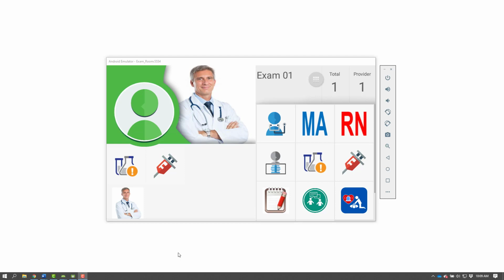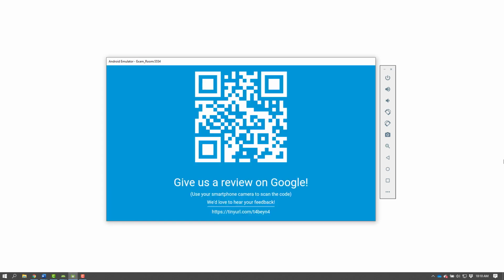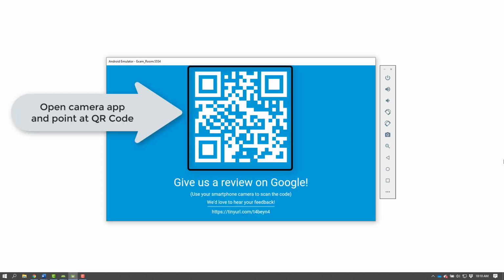On my screen, you'll see a typical exam room tablet. When a patient is left alone in the room for any period of time, a survey screen will appear and they'll be able to select from 3 different options. If a positive survey response is selected, a QR code and a link will then appear on the screen, prompting the patient to leave a Google review.